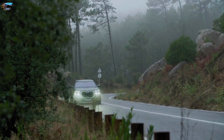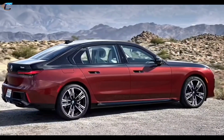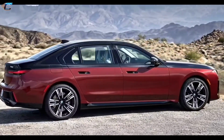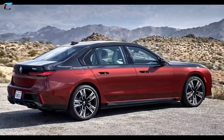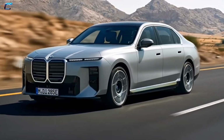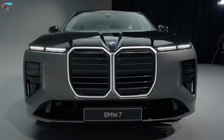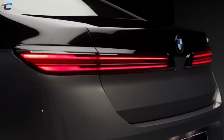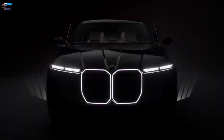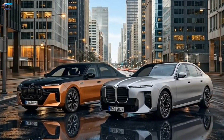First, let's talk size, because these cars are massive. The 2026 BMW i7. Length, about 5,390 millimeters. Width, around 1,950 millimeters. Height, about 1,545 millimeters. Wheelbase, 3,215 millimeters. The 2027 BMW i7. Length, about 5,395 millimeters. Width, around 1,950 millimeters. Height, about 1,550 millimeters. Wheelbase, roughly the same, 3,215 millimeters. So physically, they are almost identical.